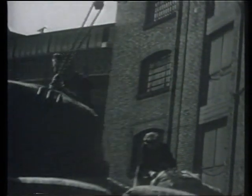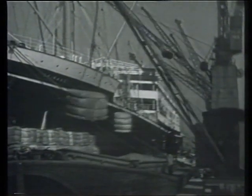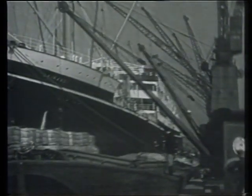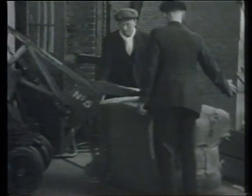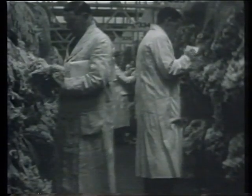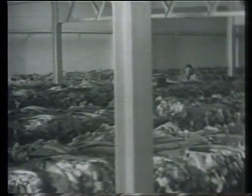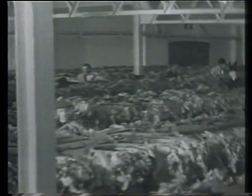Nearly 1 million bales of wool a year, one quarter of the world's trade, was brought through London's docks. Electric wool balers were used to speed up the process of stacking in the warehouses, which could cope with 1 million bales at a time. Sales were held 6 times a year on the wool exchange, and the buyers inspected the goods thoroughly in order to fix the prices.